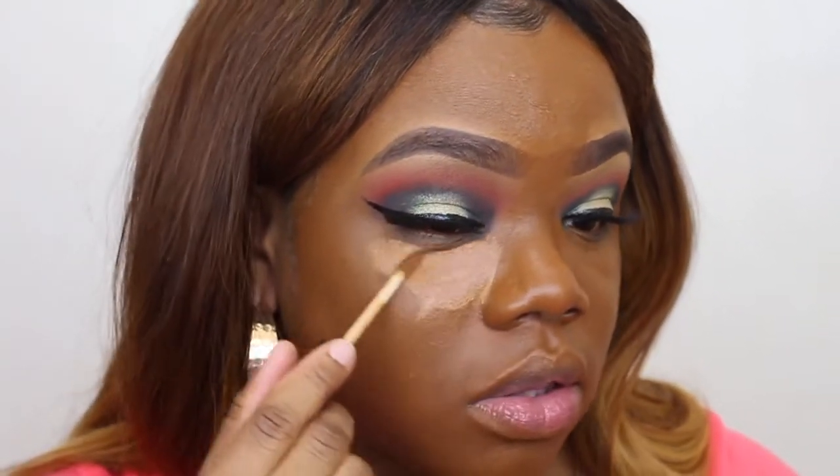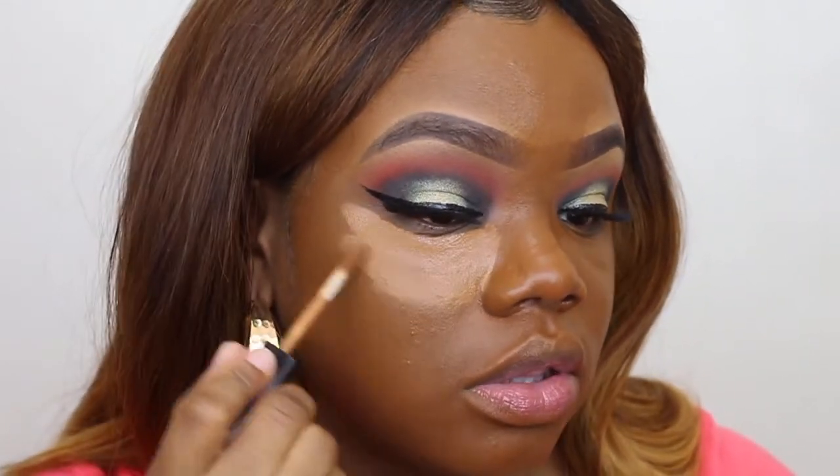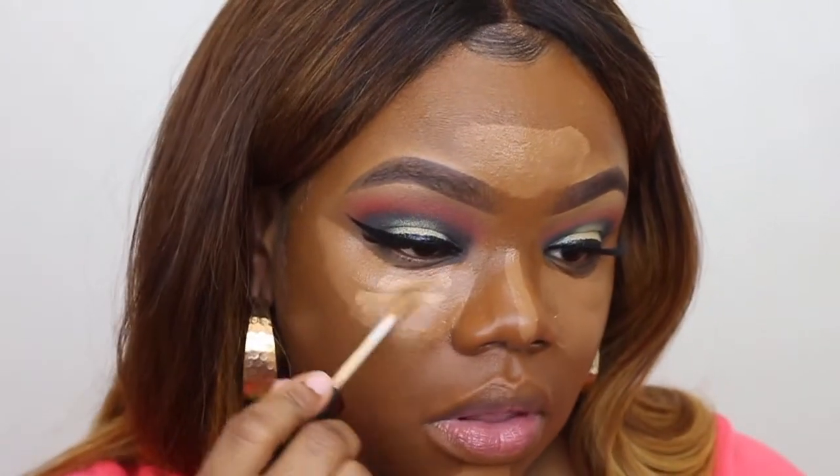Oh, I probably can. So this is dark cocoa. Dark cocoa looks a lot darker in the bottle, but this is dark cocoa. I think I can definitely use dark cocoa to conceal. And then to brighten that up a little bit, I'm just going to use medium tawny just to brighten up this a tad bit. I'm just going to use the same sponge to blend it out.